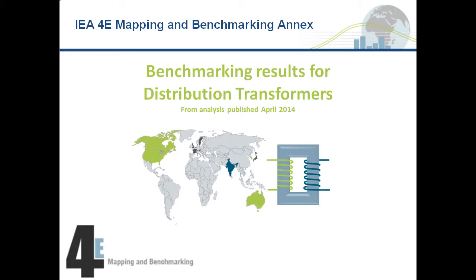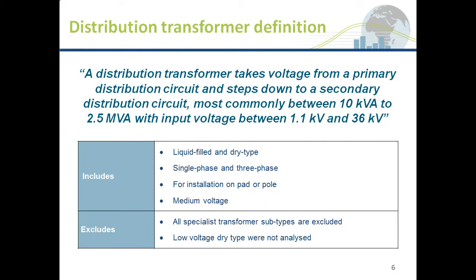So the SEED initiative provided an excellent technical foundation on which the mapping and benchmarking initiative could build. And so now we'll look at how that was applied in the mapping and benchmarking initiative. First of all, the scope of products that are included within the study basically met this definition.